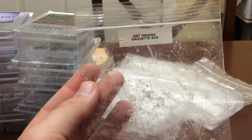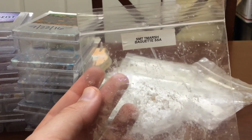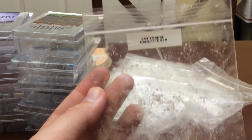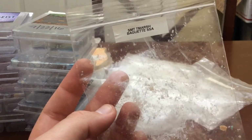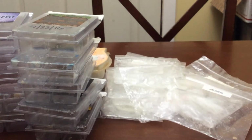Sniff My Tarts Toasted Marshmallow Baguette Salty Sea Air. This one I really liked. I don't like baguette really as a rule, but I really enjoyed this. I think the Salty Sea Air and the toasted marshmallow helped, but this was real good and it was strong and it lasted all day.